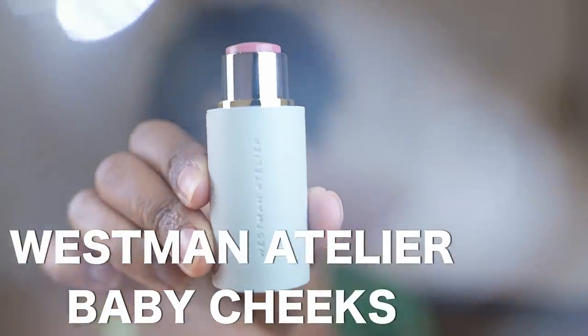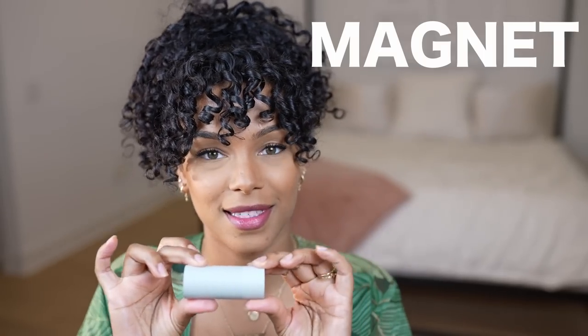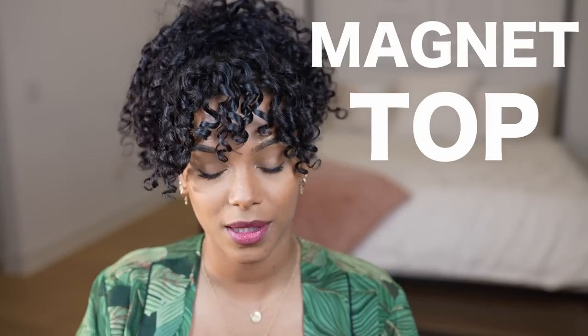Now, opening the new Westman Atelier Baby Cheeks Blush Stick in the color Petal. And I love that it's just a magnet top. So good. And I was literally gonna buy this myself, but thanks to PR packaging, got it in the mail.